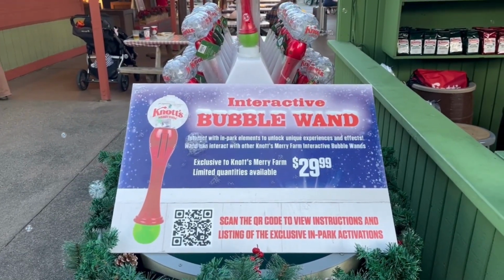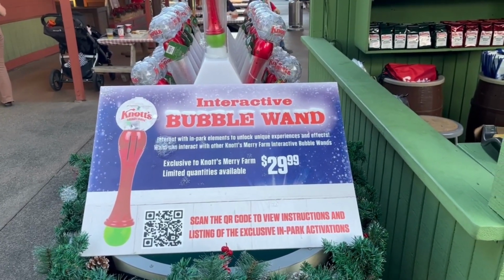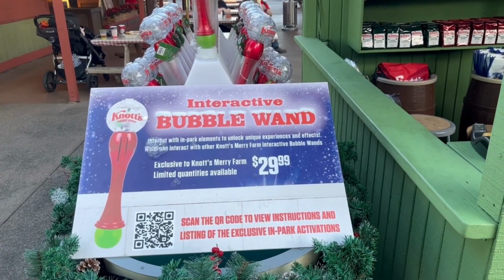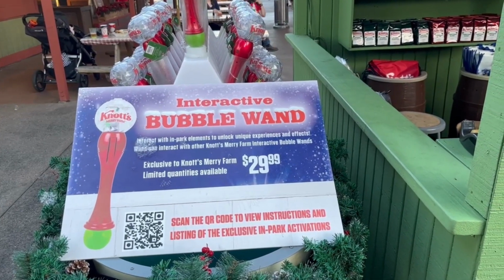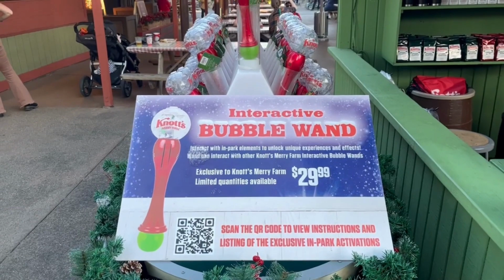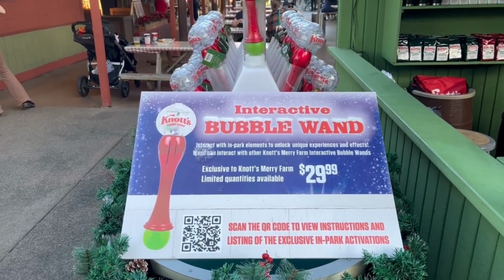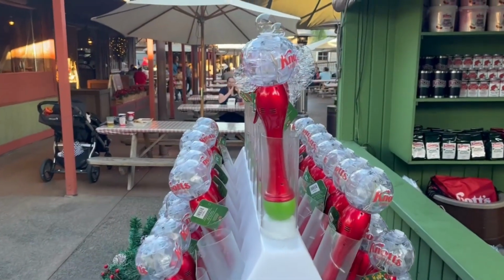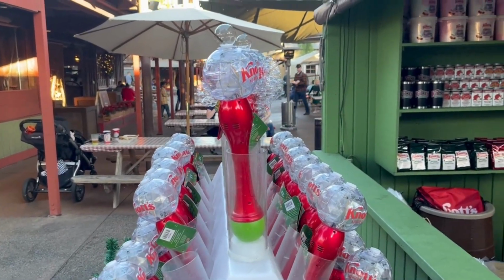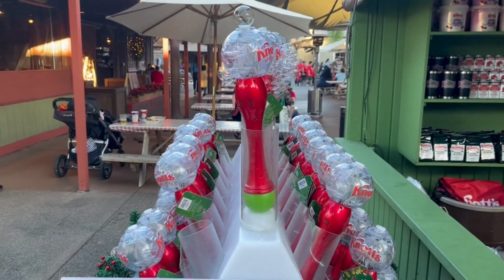How many snowmen are around the park? There are five snowmen, and apparently there are five other places where it will glow. So 10 places: five where bubbles come out of the snowmen, and five other glow places. So come get your bubble wands right here, across from the glass blower, and check it out.